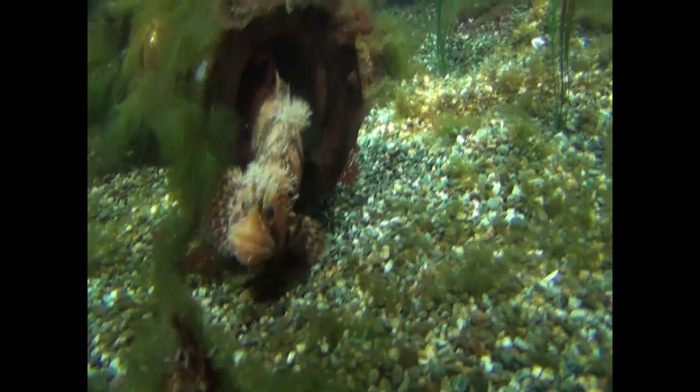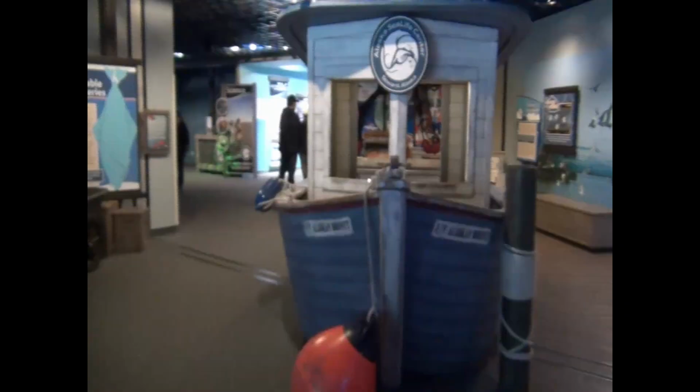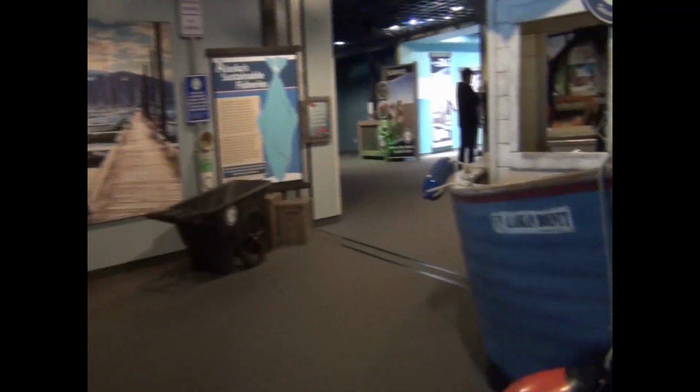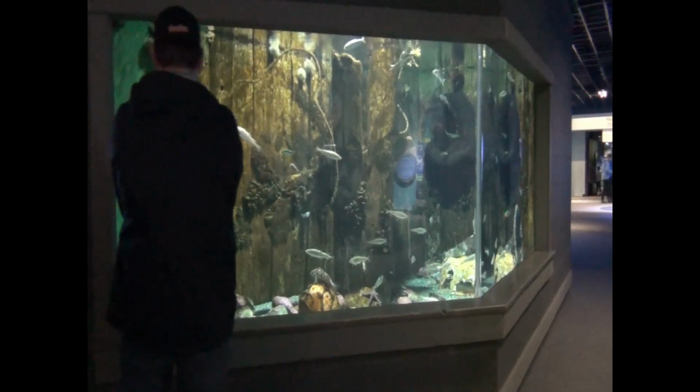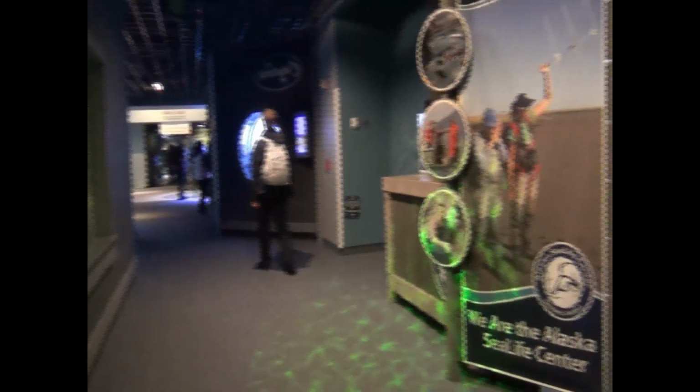designed at the outset to combine research with public education and visitor components. It generates and shares scientific knowledge to promote understanding and stewardship of Alaska's marine ecosystem. And I thought this was interesting.